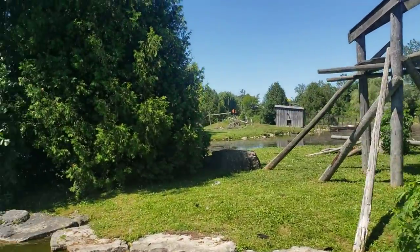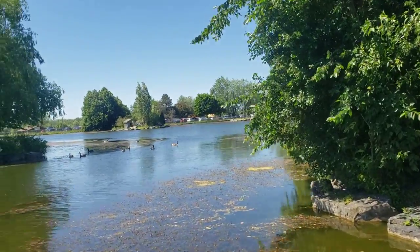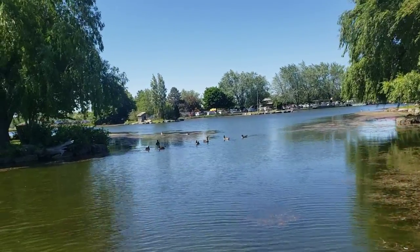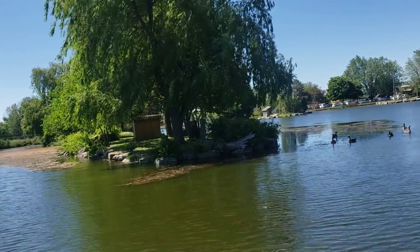Now, I'd love to stay closer to them for a little bit longer, but unfortunately, the wind has other plans for me, and if it pushes me too close to shore, there's a chance that we either go up onto the land, or the monkeys might decide to come aboard. So we're going to keep going on.